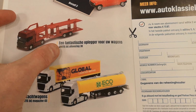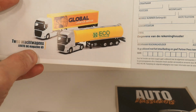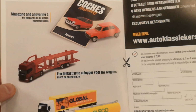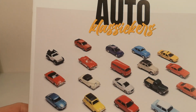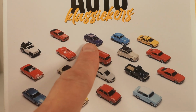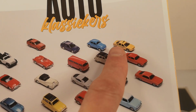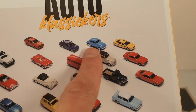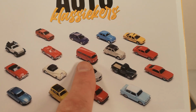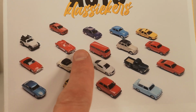I actually have this one, which you can get free with edition number 30, apparently. And this is free with edition number 65. Look at that. And here's a few of the other ones that will be released. This is nice. Don't have that one yet. I don't have this FSO Polonaise, I think it's called. I might have this one. I have several versions of the Beetle, but not this light blue. I have the Capri, I have the 2CV, I have the Volkswagen Type 2 T2.